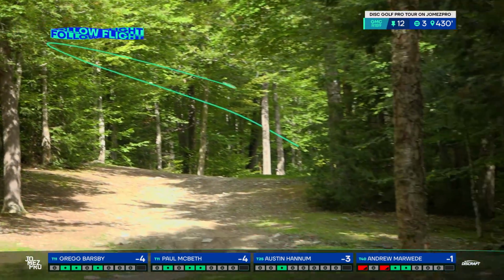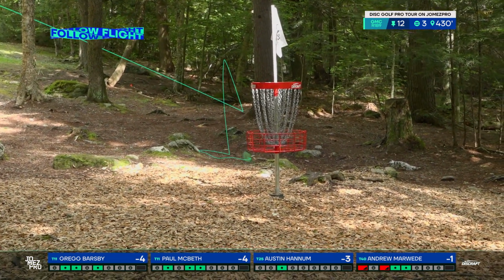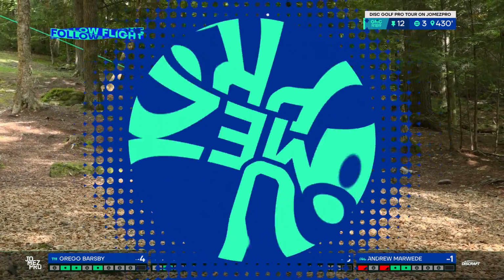And when I realized that I forgot to bring my Eagle to this event, I thought of this one hole as a great place for that disc. And I was kind of upset at myself.